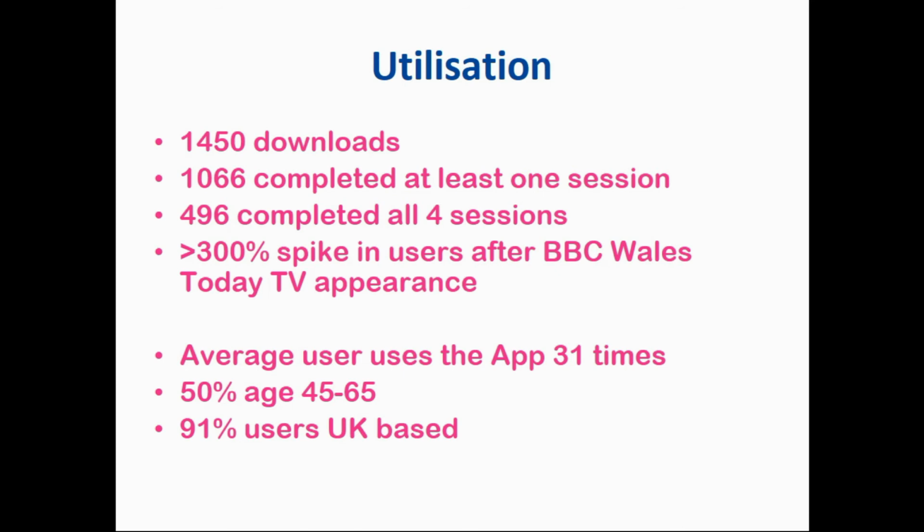So the average user uses the app 31 times, and we know that of the downloads 50% of the ages are 45 to 65 and 91% of users are UK based. However, it has on our map been shown to be used in Australia and America. So as you can imagine, it is being used elsewhere, not just UK based.